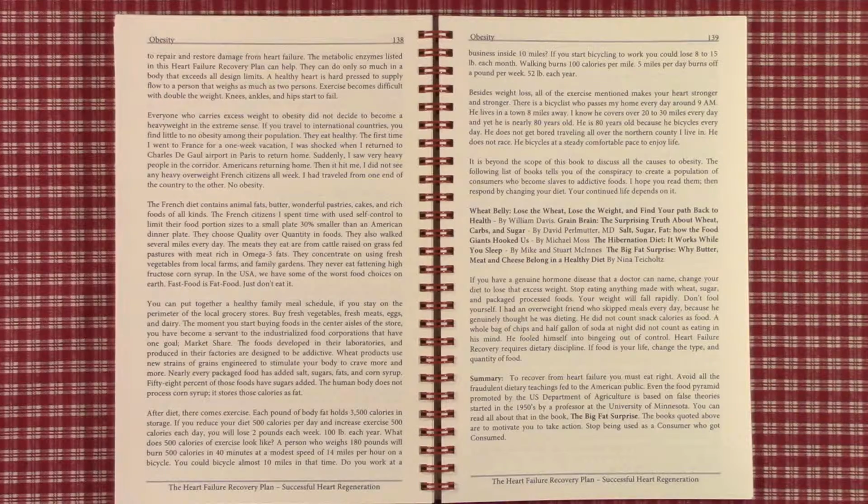And don't fool yourself. I had an overweight friend who skipped meals every day because he genuinely thought he was dieting. He did not count snack calories as food. A whole bag of chips, a half gallon of soda every night did not count to him as eating anything in his mind. He fooled himself into binging out of control.